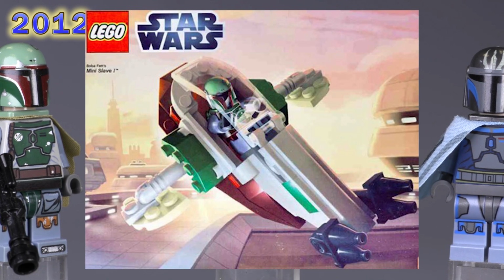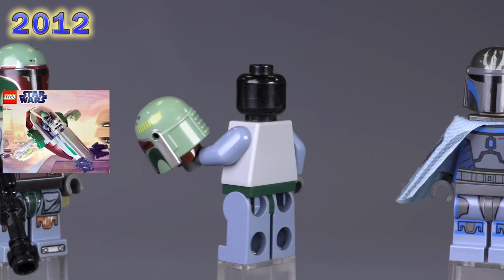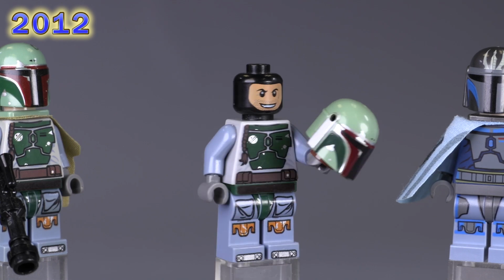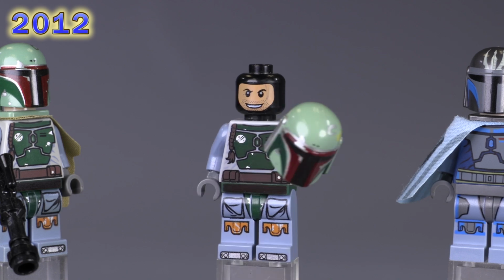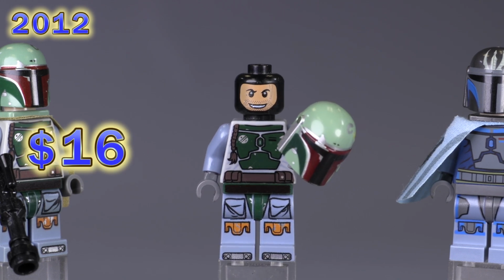He came from a Celebration tin can from the year 2012, and he doesn't have a jetpack or a shoulder piece or anything. It's just him with this helmet, but also he's pretty darn similar to the other version of the Boba we just saw. He is a $16 fig.